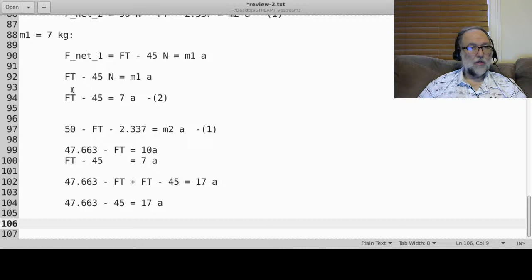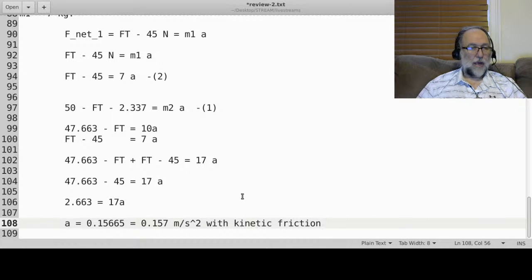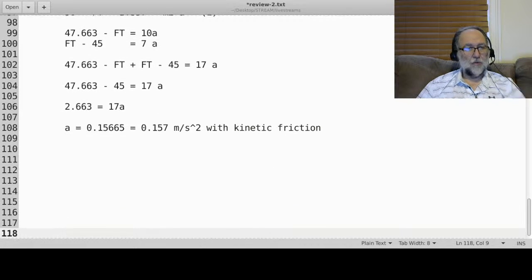And what's that going to equal? That says that a is equal to that. So A is basically going to equal 0.15665, which on a test I would round off to 3 significant figures, 0.157 meters per second squared, and that's with kinetic friction. So that answers the question, what's the acceleration? The direction, of course, is as shown in the diagram.